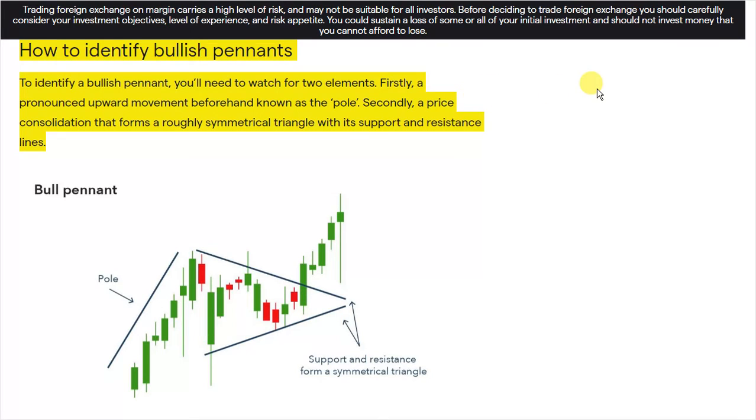How to identify bullish pennants. To identify a bullish pennant, you'll need to watch for 2 elements. Firstly, a pronounced upward movement beforehand, known as the pull. Secondly, a price consolidation that forms a roughly symmetrical triangle with its support and resistance lines.